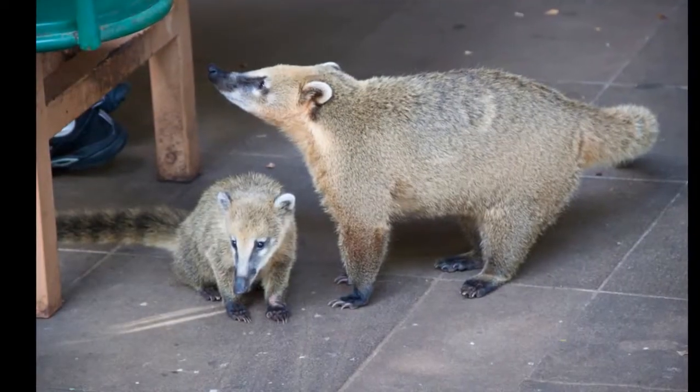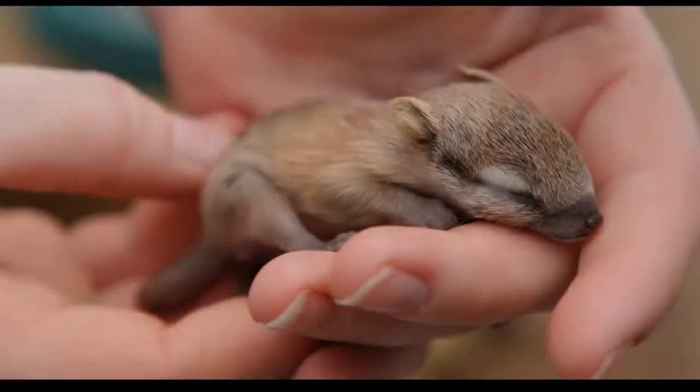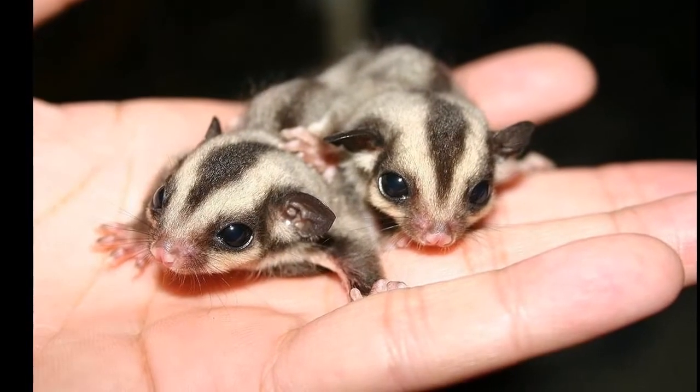Coatimundis are the cutest animal you've never heard of. Today's question: what is a coatimundi? A coatimundi is a procyonid. That means it is related to raccoons and ringtails.